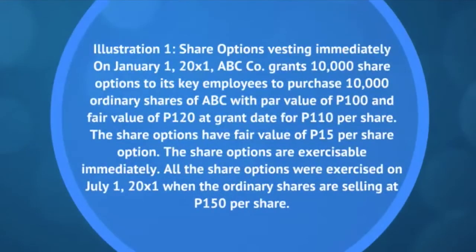Illustration. On January 1, 20X1, ABC Corporation grants 10,000 share options to its key employees to purchase 10,000 ordinary shares of ABC with par value of 100 pesos and a fair value of 120 pesos at grant date for 110 pesos per share. The share options have a fair value of 15 pesos per share option.